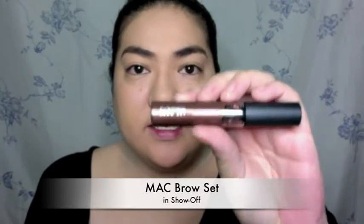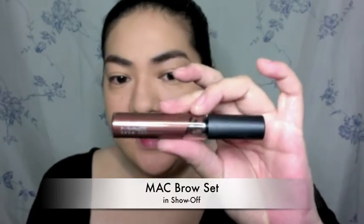Actually my hair is kind of red. I mean, the bun is reddish because I dyed it red. You can also see the post in my blog. It's actually kind of funny. I'm going to use the MAC Brow Set in Show Off. It's a reddish bronze kind of eyebrow set, just to give my brows a little bit of tint to match the color of my hair.